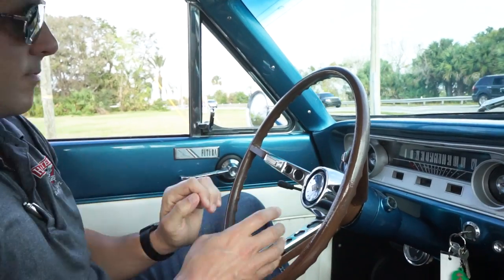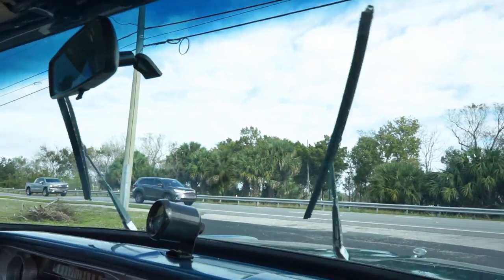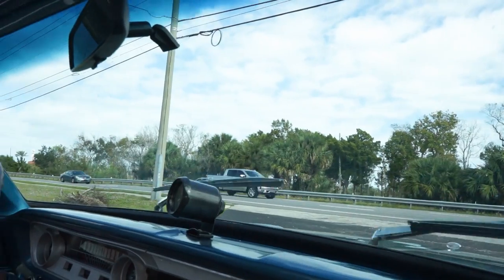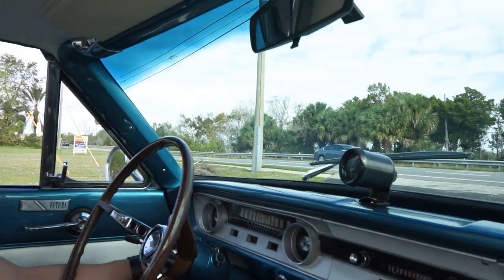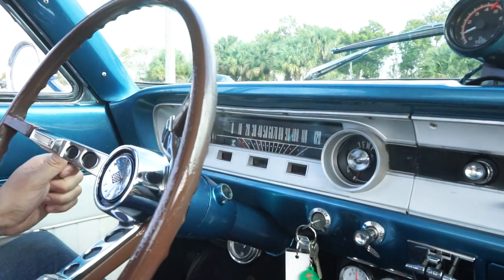All right, let's check out our Falcon. Horn. Wipers. Turn signals. Driver. Passenger.